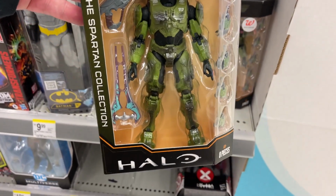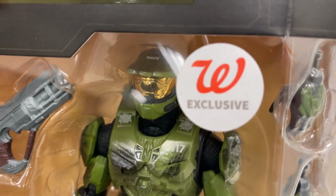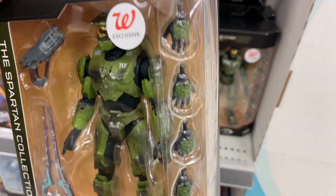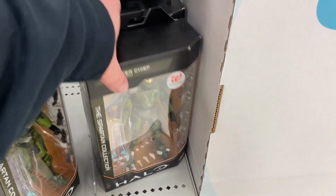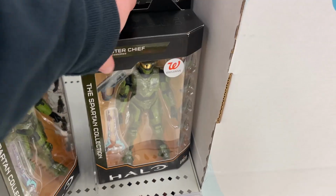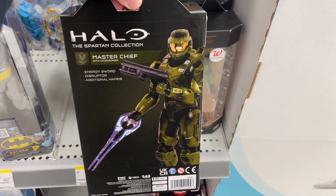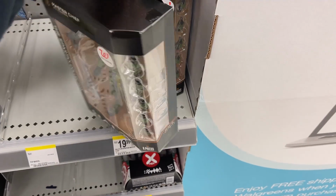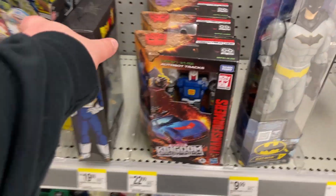So we still got some Master Chief, the Spartan collection. A little exclusive guy here. Not a bad little surprise. I thought maybe these guys would sell out, maybe people not looking for them, but hopefully you watched the video and you're checking out your Walgreens and you find that guy.